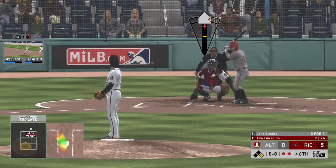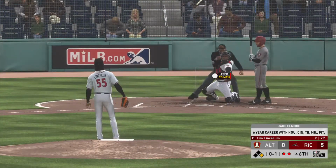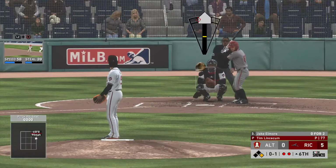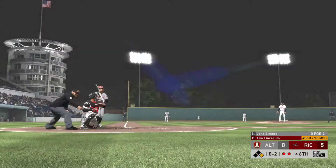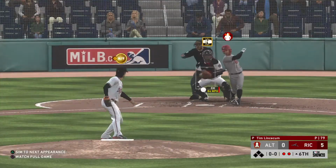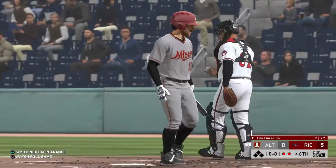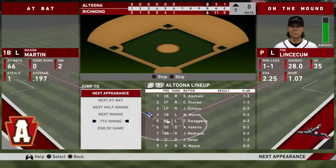Into the box, Jake Elmore. No hits to this point. And he catches the inside corner for a called strike. 0-1. Fastball called for strike 2. He's looking pretty passive here, hitting with a chance to drive it. A swing and a miss. That retires the side, and that will do it. So no runs on a base hit, no errors, and 1 hit.